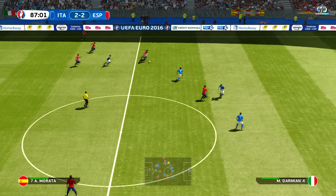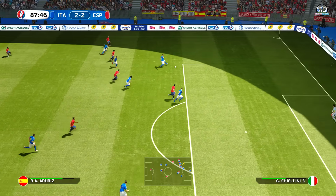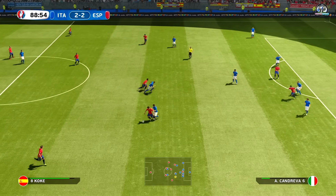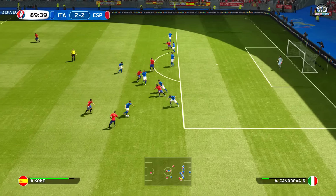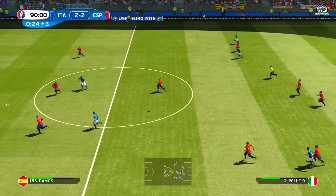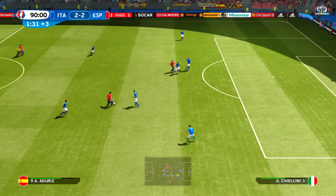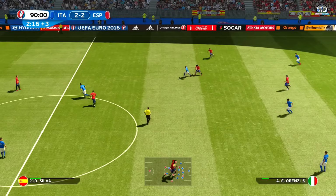Morata passes it through. Get that clear. And it's Koke. Candreva positions himself well and cuts it out. Gets it upfield. Thiago knocks it towards the front. Fourth official showing that there will be 3 minutes of added time.